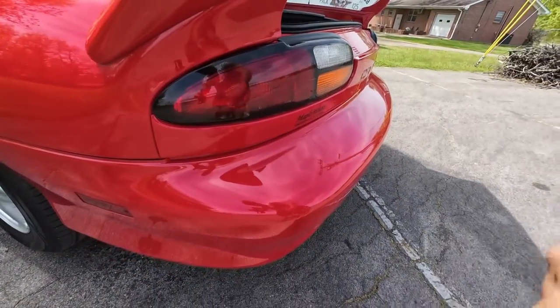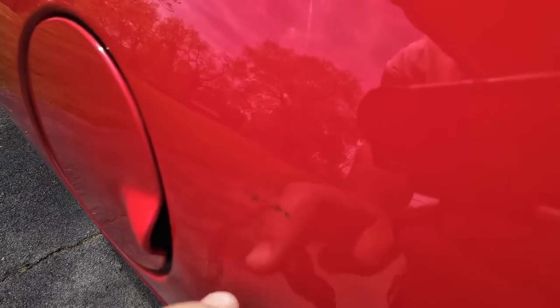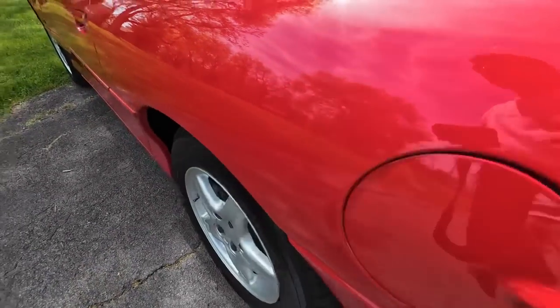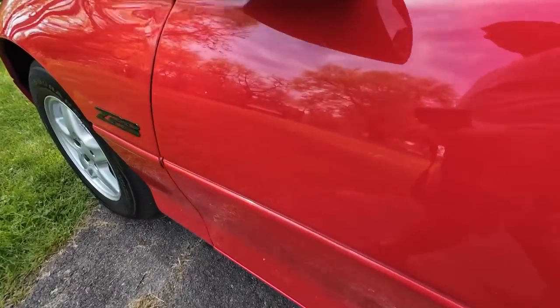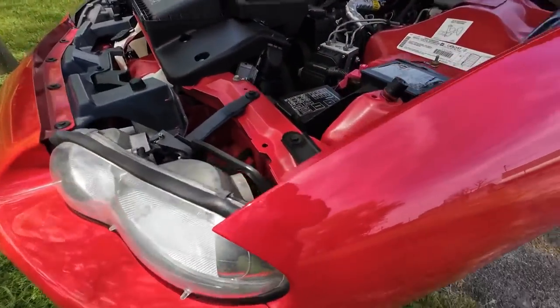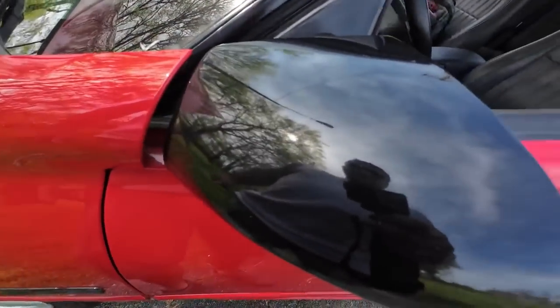Tail lights, bumper, everything's nice and clean. This will come off. Looks like some dirt. Dirt there, come off.